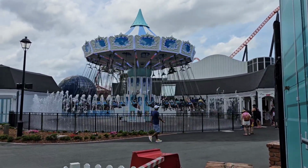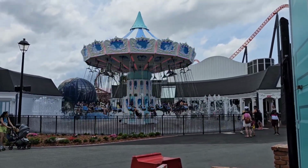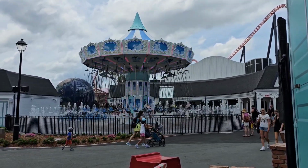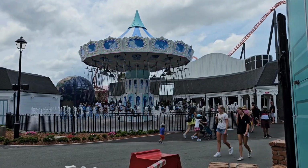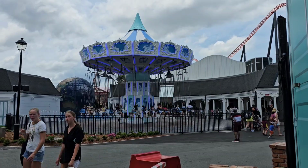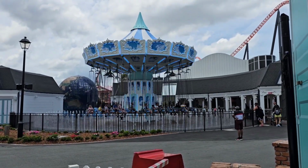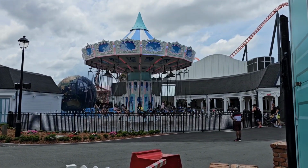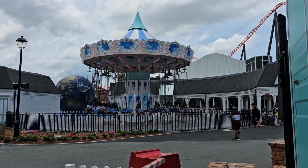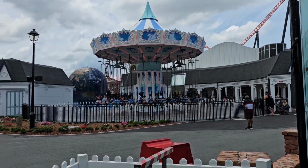I did sit right on the outside and got a little bit wet from the fountains. Nothing drastic. It was quite enjoyable today, actually, being so hot. But bear that in mind, you will get a little bit wet if you sit on the outside. I am a slightly bigger person and only just fit in the seat. Yeah, so bear that in mind if you want to ride it. Seats are not that big.